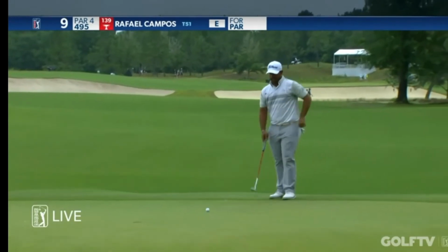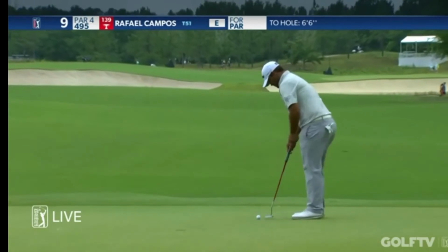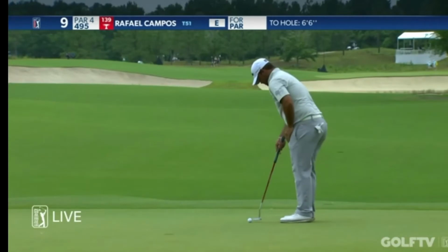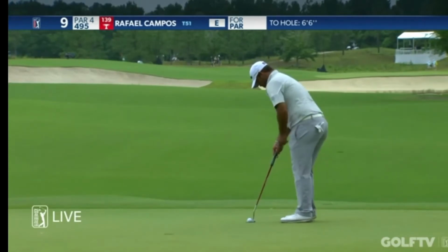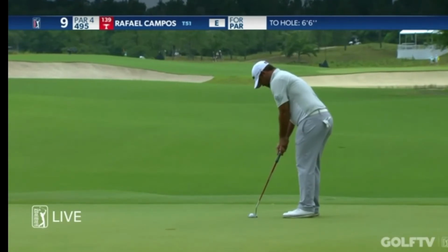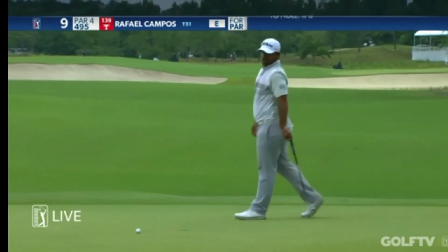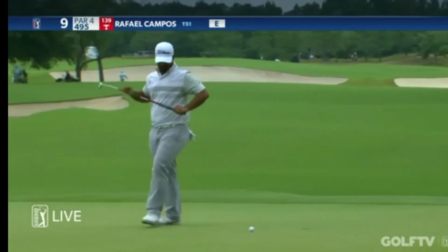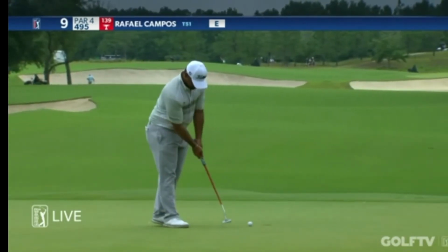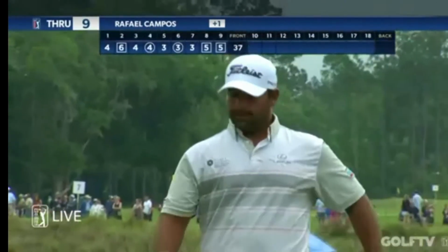And Campos now to avoid back-to-back bogeys. Wow, we saw him miss that short one back on 7. Hopefully he's got short-term memory. But this one is a tricky one. This one very fast. It's going to move from his left to right. Got to match him up. Oh, little decel on that one. And that one misses again on the low side. Putter not behaving. Got a little spanking there. Short miss at the 7th.